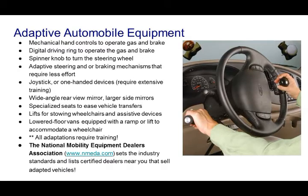Adaptive automobile equipment, there's quite a few listed here, but there are many adaptations that can be made in order to conserve your energy while you're driving. You may not think of it, but if you're going on a long drive, turning the wheel can become very exhausting. Stepping on the brake or the gas, or turns, or getting into and out of the car can definitely increase your fatigue and decrease the energy that you have to do other activities once you get to where you're going. So any adaptations that can be made to decrease that energy expended would be great.